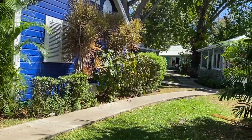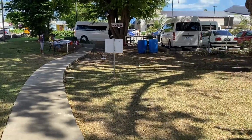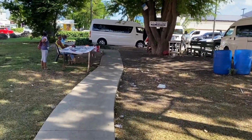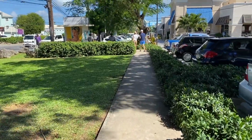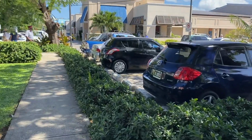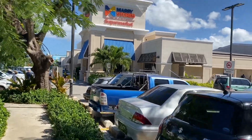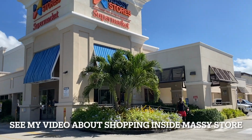Inside this area are a series of little coffee shops. And now we're getting closer to Massey's grocery store. And this is a taxi stand coming up. All right, so here's the walkway. Now we got a huge parking lot and we're getting closer. Morning. Hey, morning. To Massey's supermarket. So you can see it's huge, it's modern.